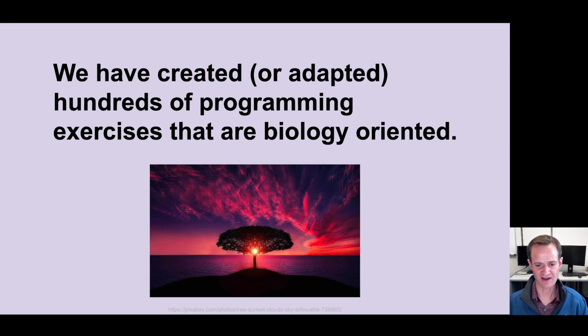And I believe that anecdotally at least, I've seen that makes them more motivated, more interested, more able to relate to these programming problems and see, I can use my skills to do something interesting as a biologist, not just as a computer programmer. So I'm interested as a researcher in knowing, can we actually find evidence that putting these problems in a biology context is valuable to do?